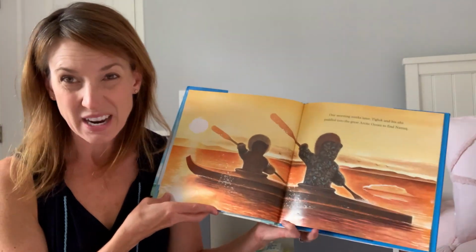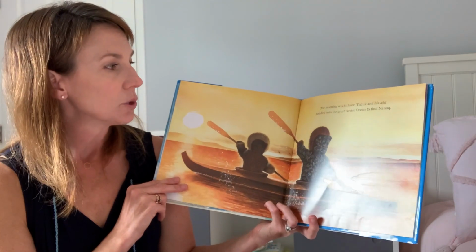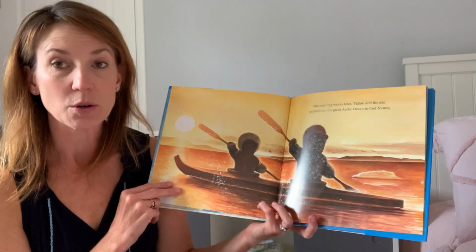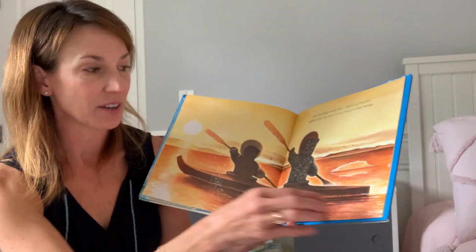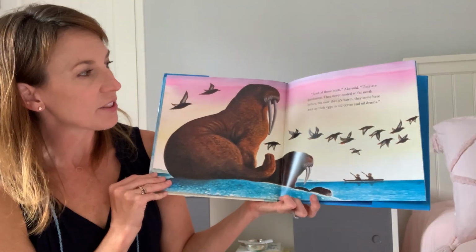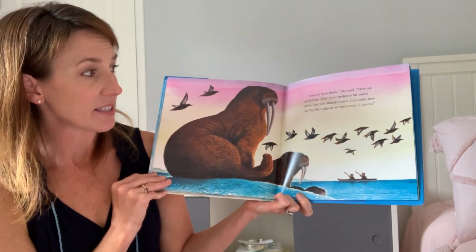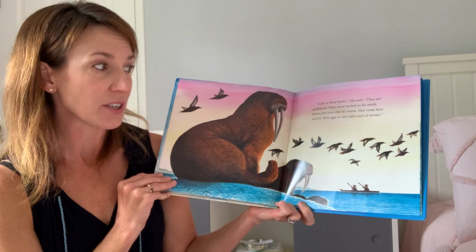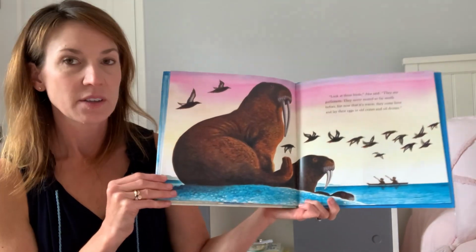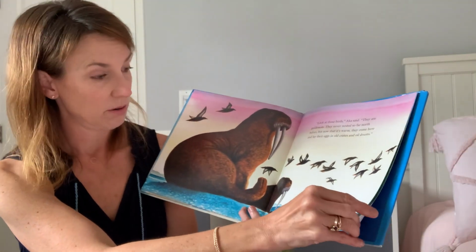So he's also talking about trash being in the ocean. That doesn't sound like a good thing. One morning, weeks later, Tiglook and his Akka paddled into the great Arctic Ocean to find Nanook, the polar bear. Look at those birds, Akka said. They are guillemots. They never nested so far north before, but now that it's warm, they come here and lay their eggs in old crates and oil drums. So they're seeing different types of animals than are typically found because the weather's warmer.